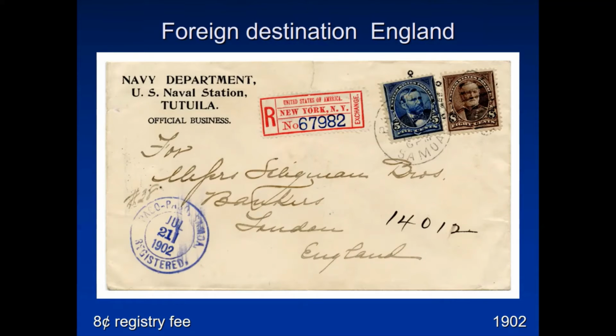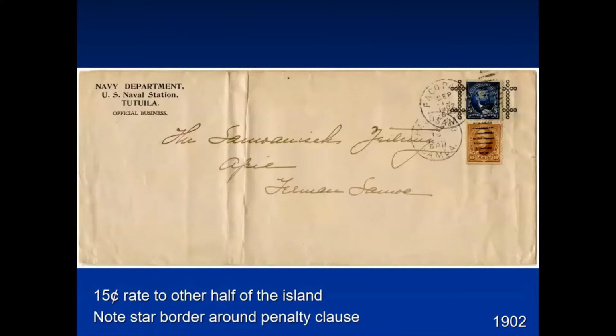It's an 8-cent registry fee, 5-cent foreign postage, and you can see the little stars up here. Underneath that is a penalty clause, and you had to pay to get outside the U.S. and it went through New York. This is a nice cover. I like this cover. Okay, and then the next one, you can see the penalty clause up here a little bit better. These are 5-pointed stars, clear stars inside little circles, making a box around the penalty clause.